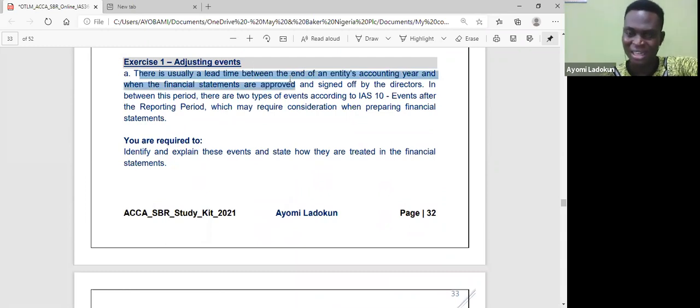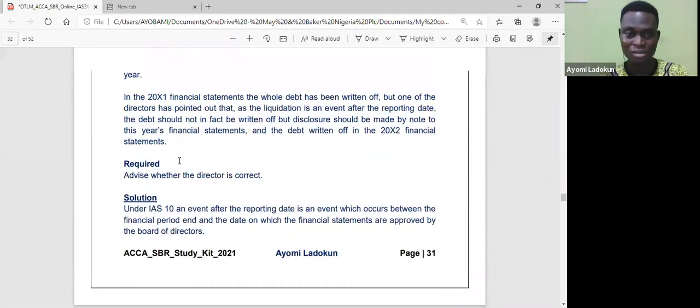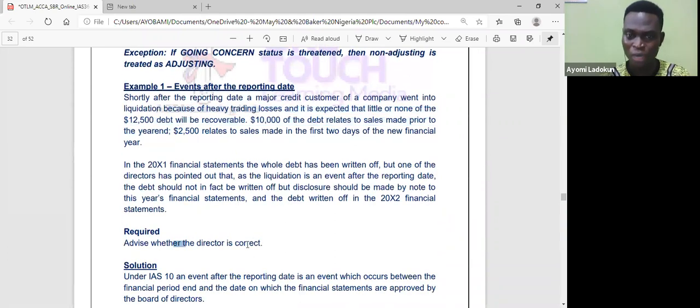There's usually a lead time between the end of the entity's accounting year and when the financial statements are approved and signed by the directors. In between this period, there are 2 types of events. Required: identify and explain these events and state how they are treated in the financial statement. This is a very straightforward question. I'm just using this for you to come up to speed. This is SBR, so don't expect the examiner to start asking you to identify and explain. If you really want to see the questions the examiner is going to ask you, think about this example: advise whether the director is correct.